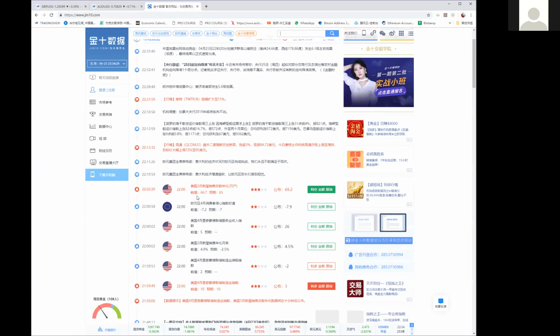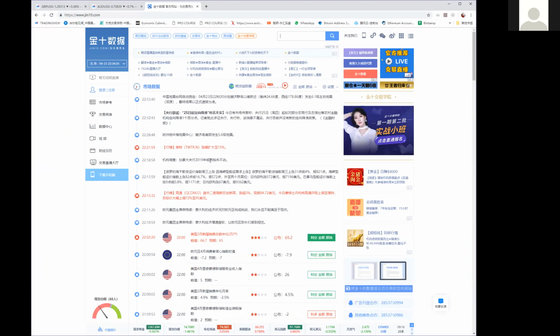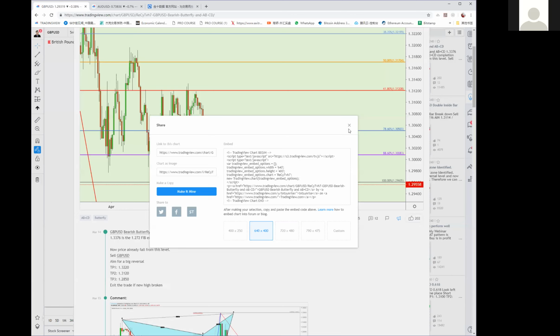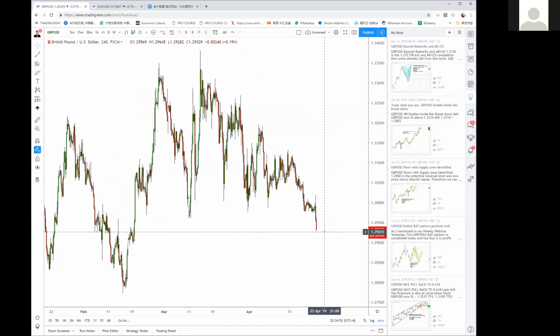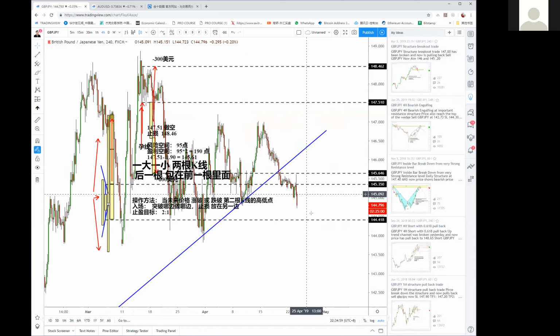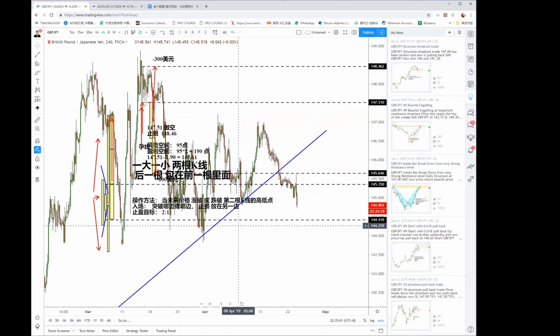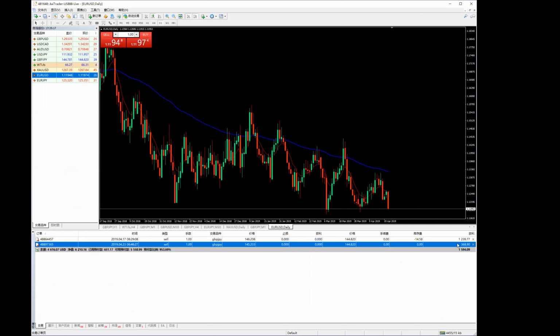Okay, we have new home sales. No, that's not very important. Nothing happened, but the market is just crazy, you know. Sterling yen just dropped like crazy. And I'm glad that we captured this beautiful trade, right? It breaks new low. Okay, let me try to find some opportunities to find the trade. Okay, see whether we can have a new breakout trade. Euro, like what I said, right? Trying to break new low.